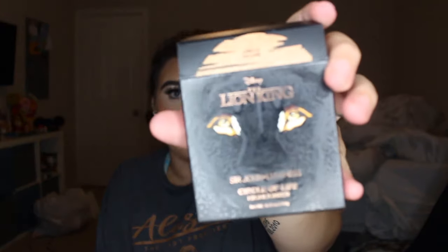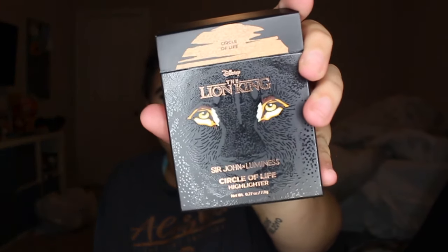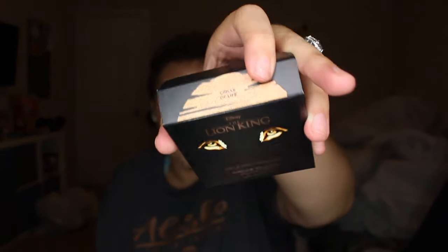Okay, I'm gonna go ahead and go into what I was most excited about, and that's the highlighter. I think this highlighter is so stinking cute. I am so excited for it. Go ahead and pop that open. So this one, it has a line on there. Obviously it has a line on there. So it's that, and it has the circle of life on the top. And the back is nothing special. So this quote is, "We are all connected in the great circle of life," which I think is cute because this highlighter is called Circle of Life.